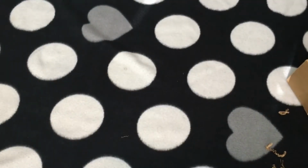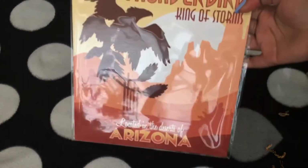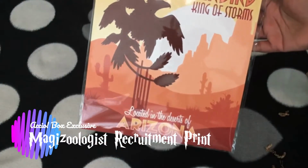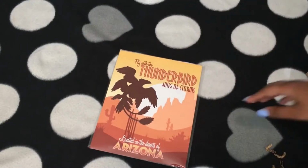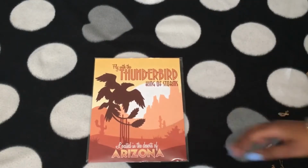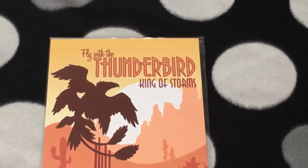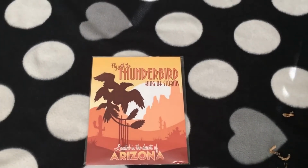I think that's almost it. I have a piece of, oh, is this like a print? Oh my gosh, did we get a print? What? Fly with the Thunderbird, King of Storms. Let me put this down. You guys see that? So you can read that. I'm gonna zoom in here. Isn't that cute?